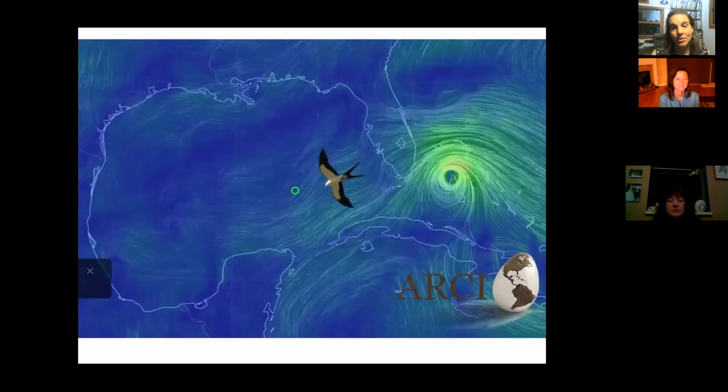This is what the swallowtail kites are getting ready for. They're making this giant migration, starting off crossing 200 miles at least over the ocean once they leave the peninsula of Florida. Some birds go to Cuba, and many go straight to the Yucatan. That's the goal, is to get to the Yucatan of Mexico.